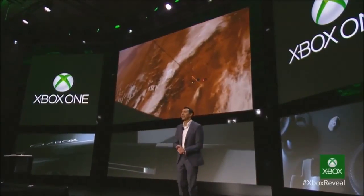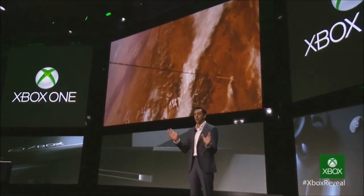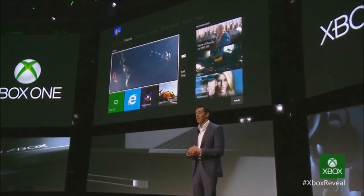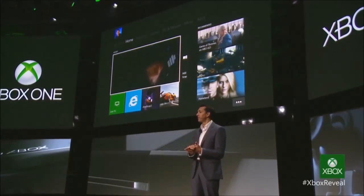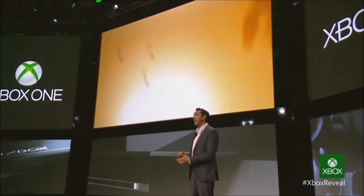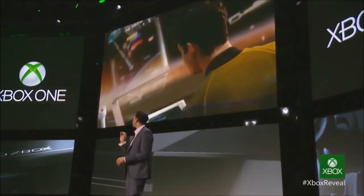Here's an example of how I can get easily back to my home screen from anywhere in the system. I simply spread my hands, grab the screen, and I'm back home. And if I want to get back to my movie, I grab and I'm back to the movie. And again, this is not only now simple, but it makes it instant to get what you want.